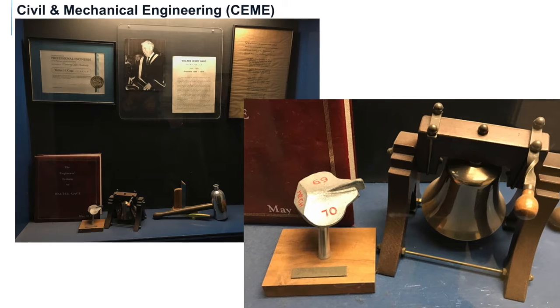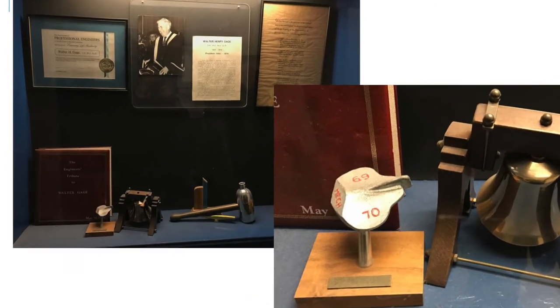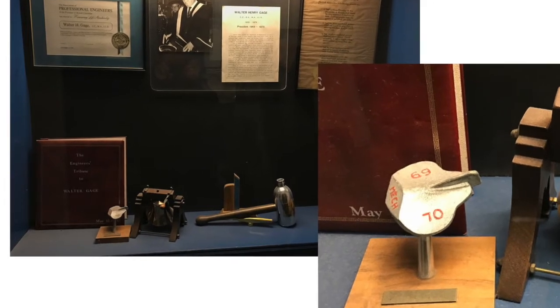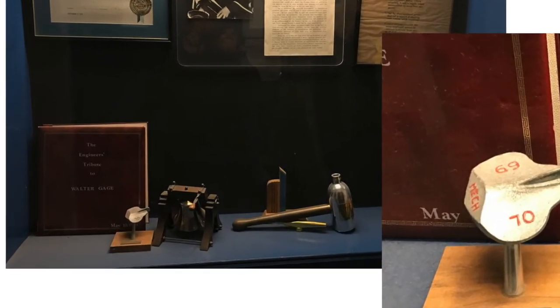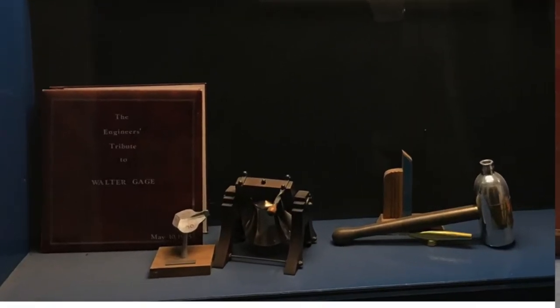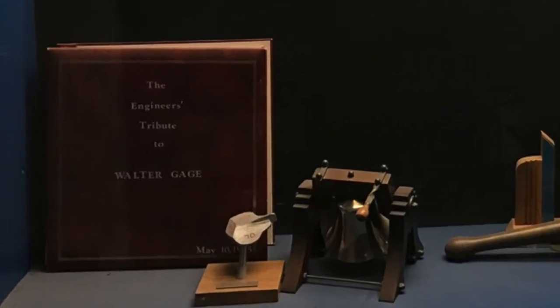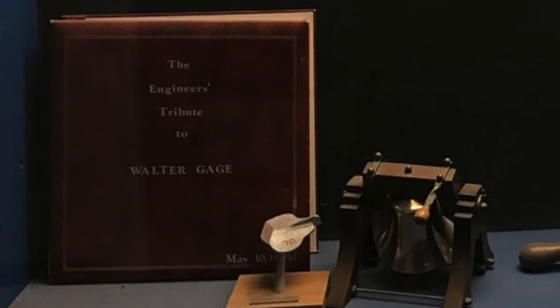One display is a tribute to Walter Gage. I don't know how many of you knew that Walter Gage received a certification from the Association of Professional Engineers. Some of you may have attended his actual tribute downtown, which happened in May 1975. This book happens to be a photo album of the various things that engineers did during that session, including the bun tossing and other good things.